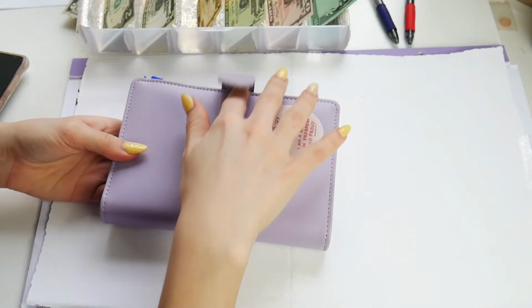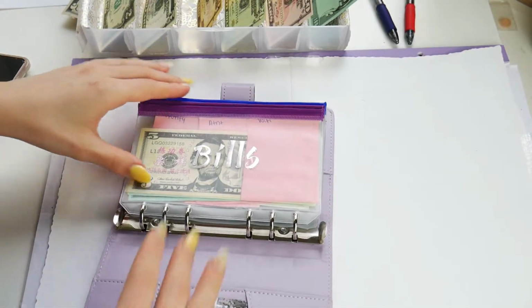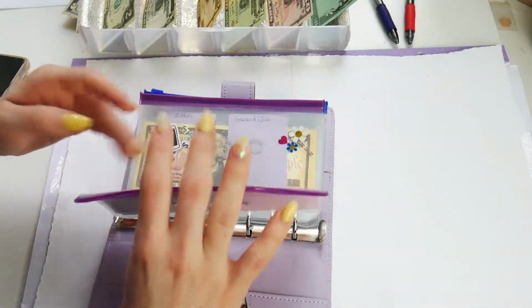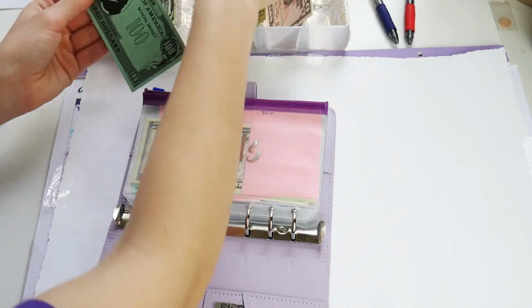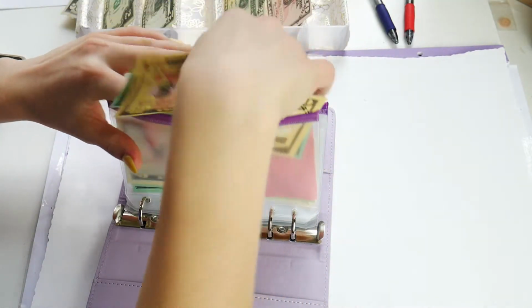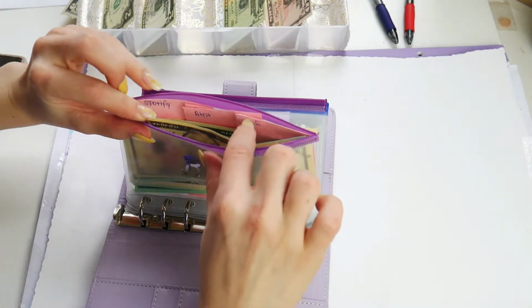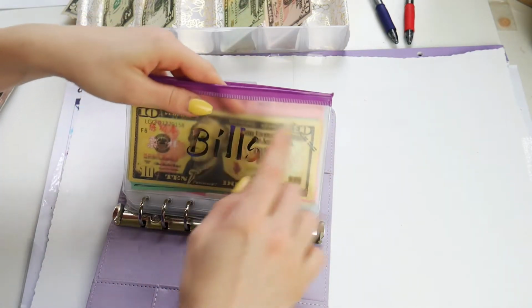So we have my bills and expenses binder here, and unfortunately we are not really doing too much with it. I am going to put in $110 into bills for my rent. I do need to create a little stopper. Like you can see, I have Wi-Fi, AT&T, electric, Spotify. I need to create one for rent as well.